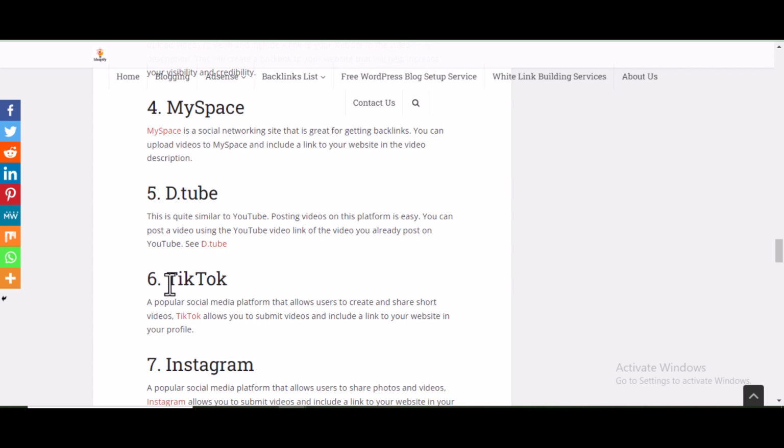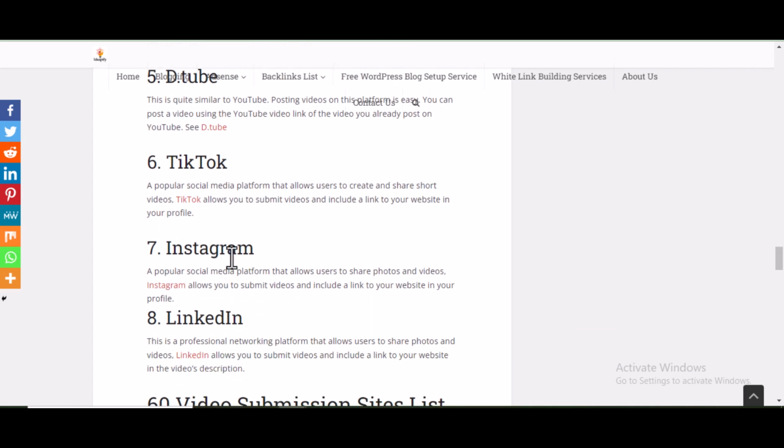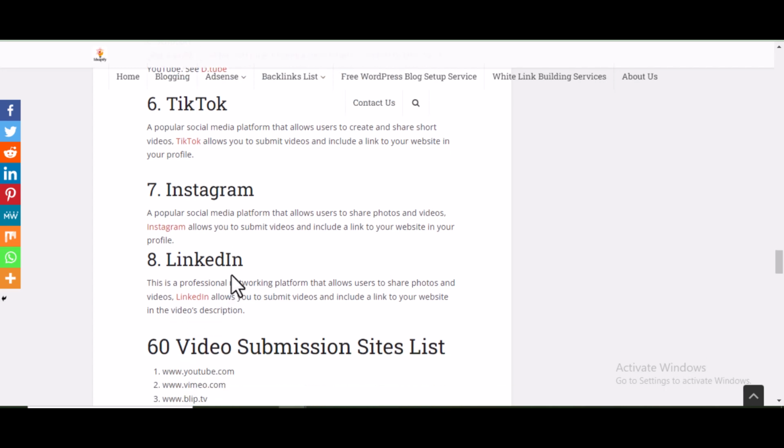You can get backlinks on TikTok by putting the URL of your website on the profile page of your TikTok account. We have Instagram also, just like TikTok, you can get backlinks on the profile of your account. Then we have LinkedIn. You can get backlinks when you post a video, and on the description of the video you can add the link of your site.